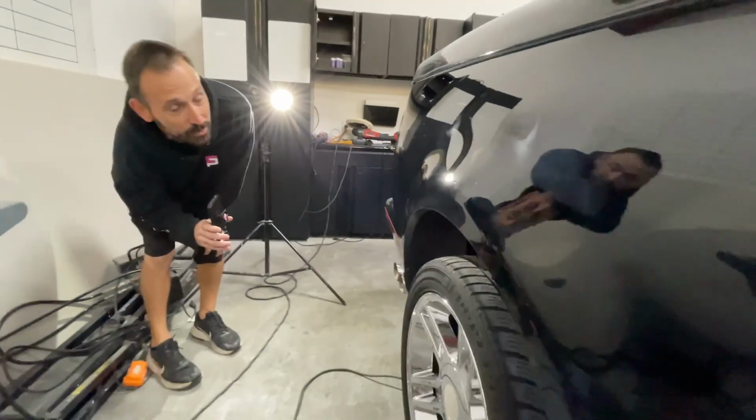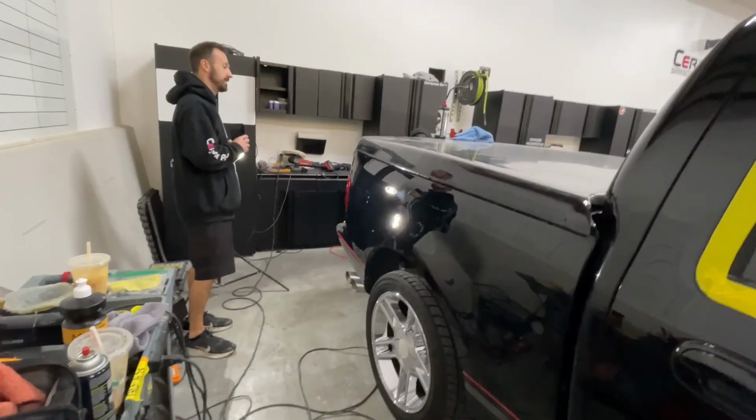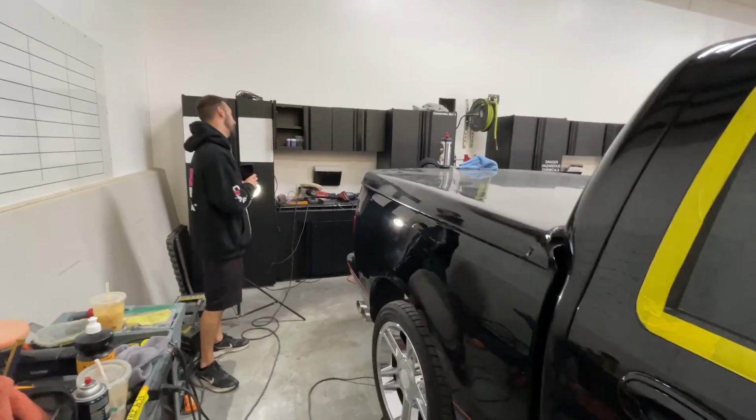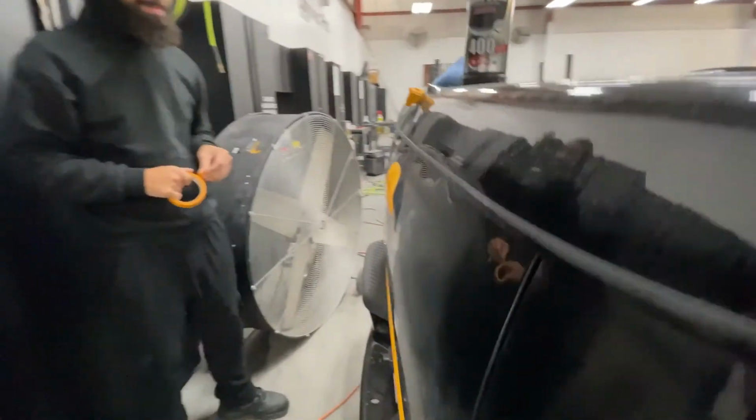Mike's in the process of doing a full rotary correction to this thing to start, and then we'll go down the polishing steps. So Mike is going crazy hard on this, huh, Mike? This one's been fun, right? Giving this thing a lot of love. A lot of love. Good classic truck.